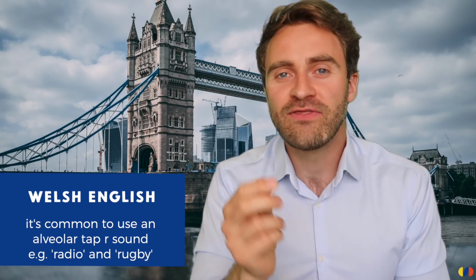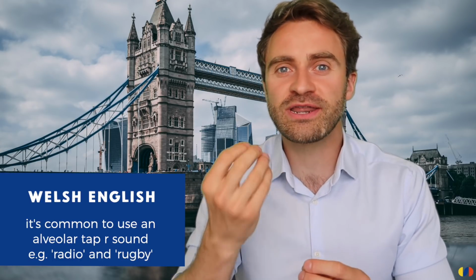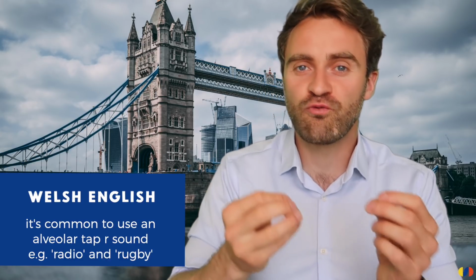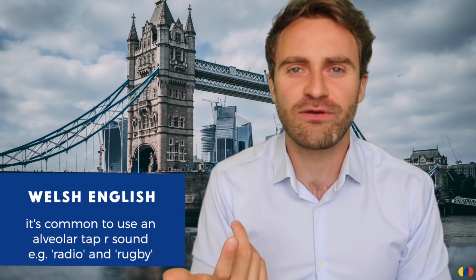So again, you've got that elongated vowel sound on radio. Also, the other feature that I wanted to talk about is that alveolar tap R. There's a little tap. It's radio. It's not the full R, but it's not a plain one either. It's in between. It's a little tap. Radio. I can't do it that well.